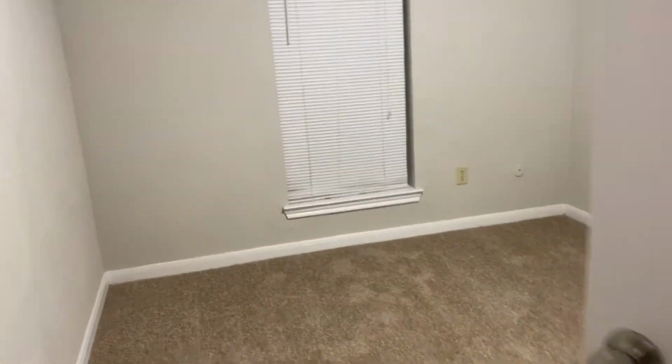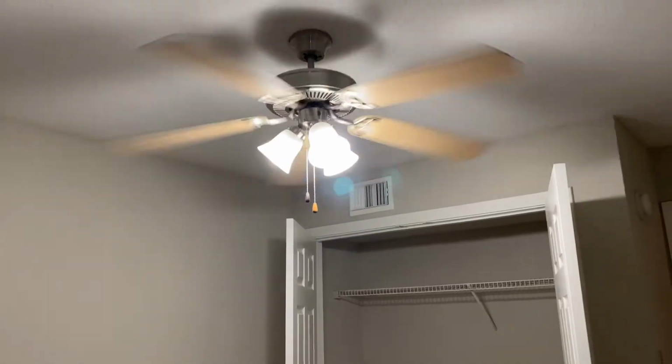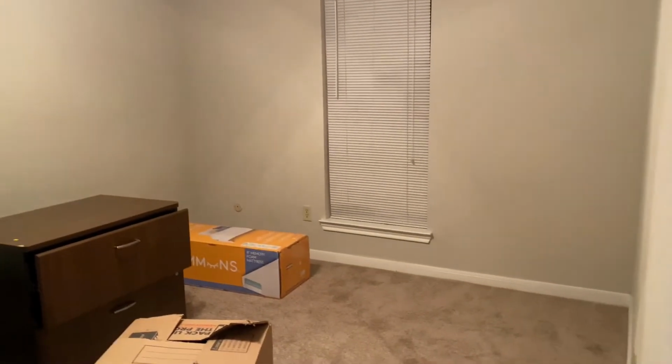The one I actually like, but it's too small. So I'm going to take the master bedroom. So this is the second room. That's the closet. It's a half walk-in-ish. And all the rooms have fans. Then this is my own room. See? It's bigger than that one.